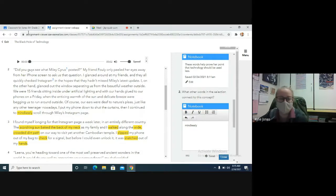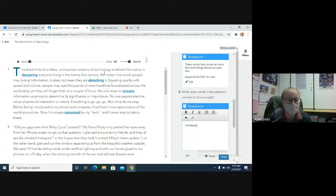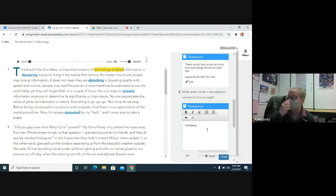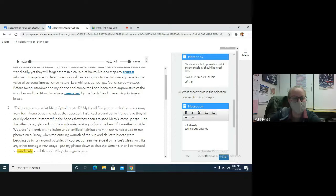Technology enabled in paragraph 1 is another one that Maudie said. We've got that up at the beginning. So technology enabled, yeah, you're pretty consumed by it because you can do anything with technology. Glued is a good one, Misty. Let me type out the technology one. Technology enabled. Okay. And then I see glued in paragraph 2 as well. Our hands are glued to our phones.